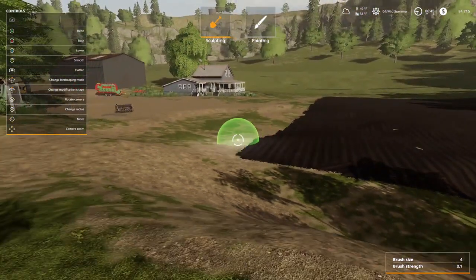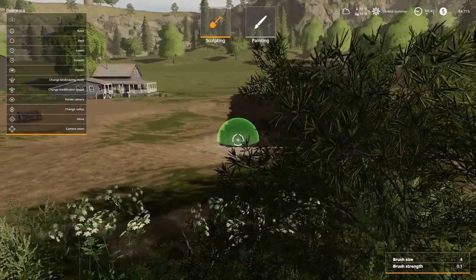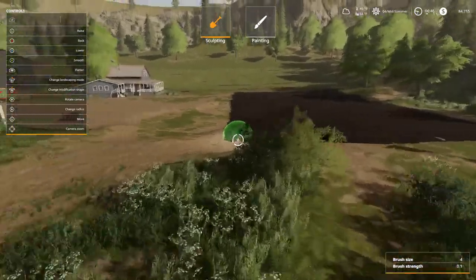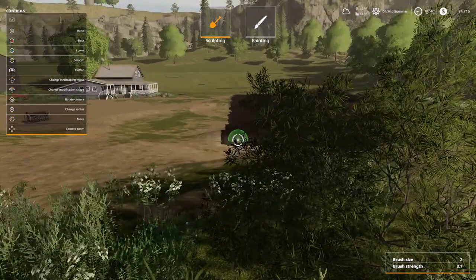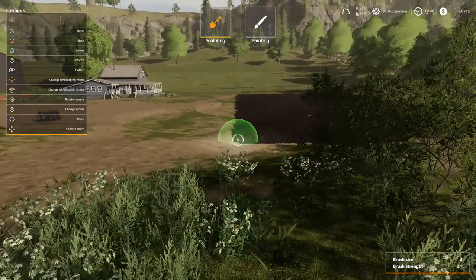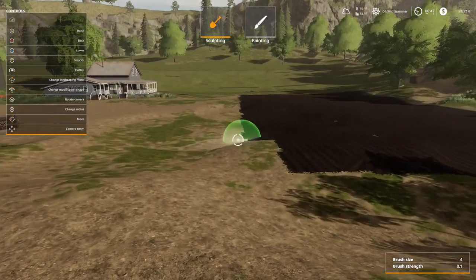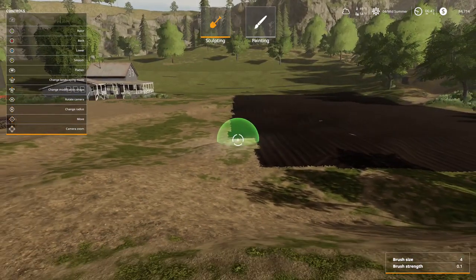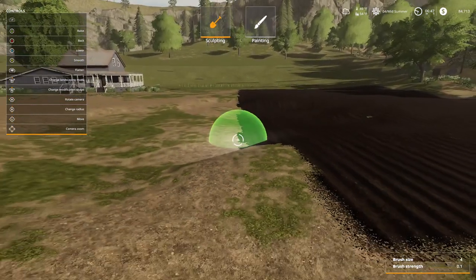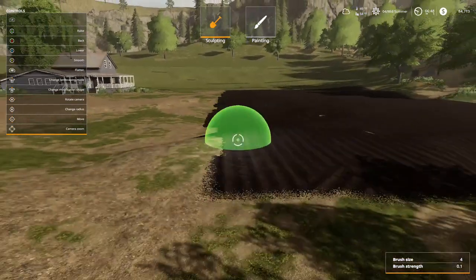Now let me see this edge here. Oh yeah, I messed up this edge royally as well. Is this as far as it'll let me go in? Oh, I didn't want to take out that much. Alright, I've got to come back and fix a couple spots, so let me fix a few plow areas there.